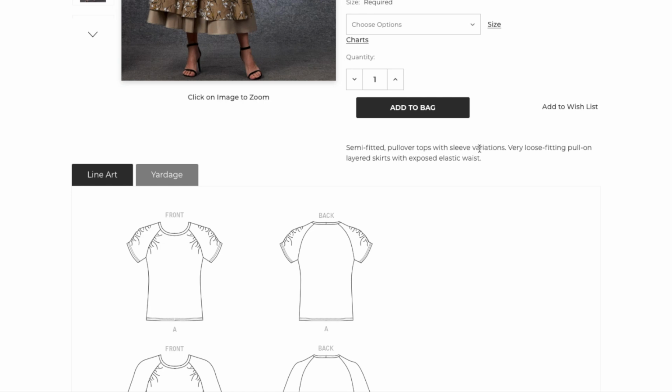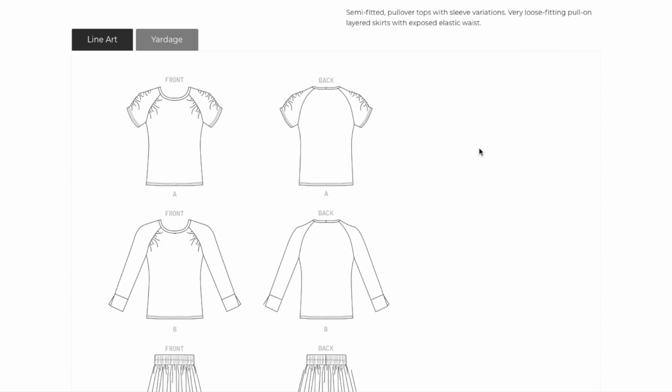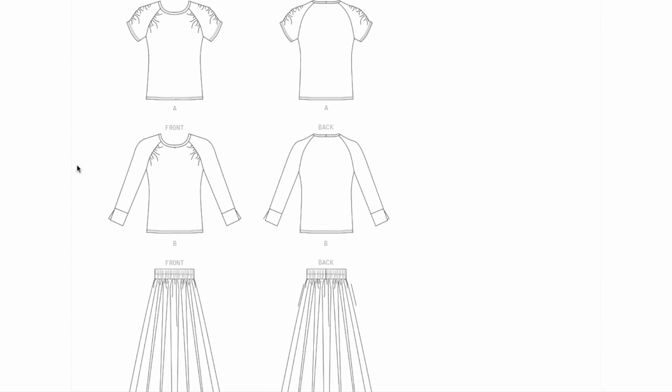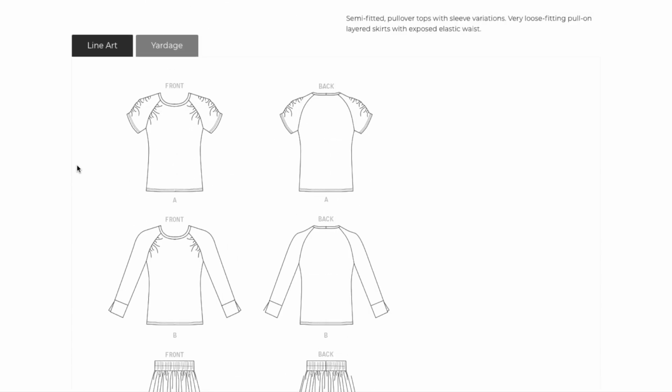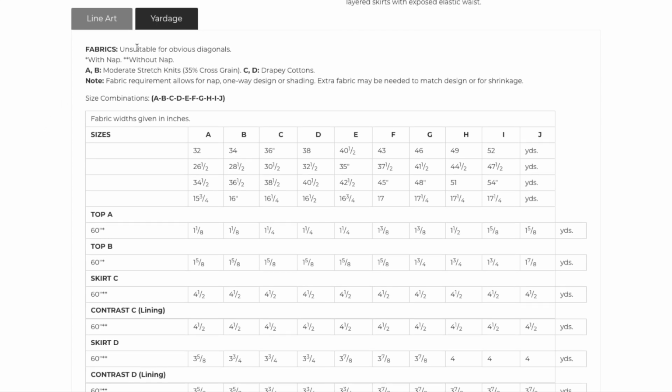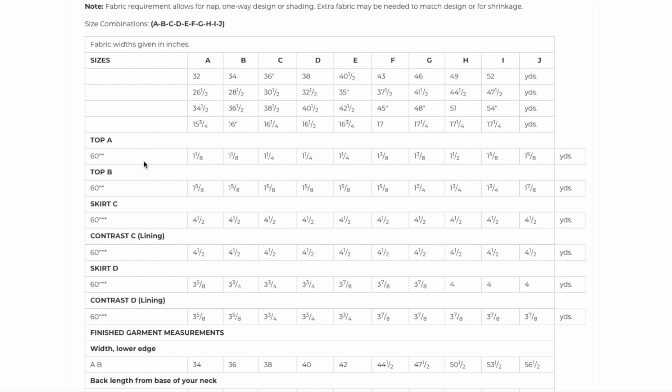Semi-fitted pullover tops with sleeve variations, very loose-fitting pull-on layered skirt with exposed elastic waist. This looks like a bicycle jersey. You know how they wear those with all the logos on it? That's what that reminds me of for some reason. Yeah. No, not for me. Moderate stretch knits and then drapey cottons. Okay. I'm assuming this is bust, waist, hip, and length, maybe. I have no idea.